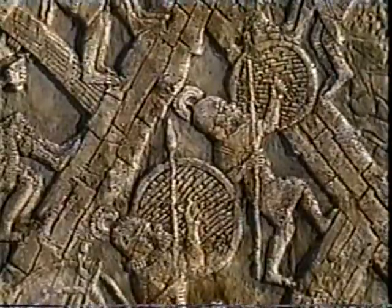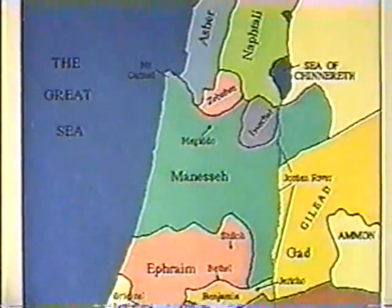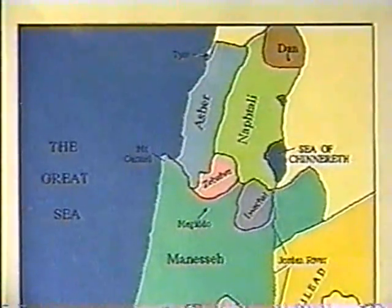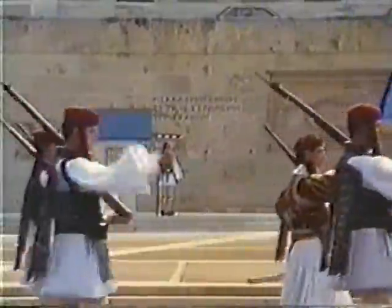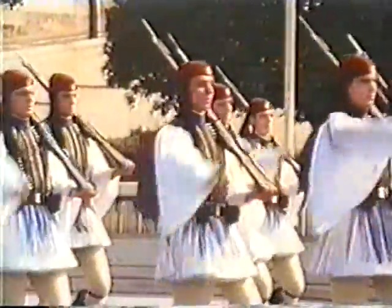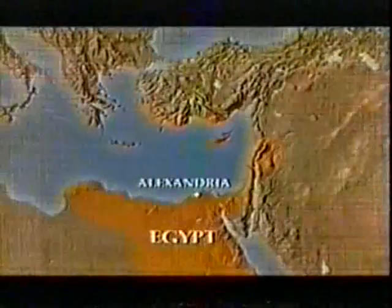Historically, a series of powerful invaders, the Philistines, Assyrians, Babylonians, and Persians, conquered the land of Canaan, which the Hebrews called Israel. The Hebrew tribes of Manasseh and Dan joined forces and became the Macedonians. They fled to Greece with their gold and their riches. They wore white kilts like the Egyptian pharaohs, played goatskin bagpipes, adopted the Greek culture, and settled along the river Danube, which they named after the tribe of Dan. By 322 BC, their leader, Alexander the Great, reconquered Egypt and appointed his general, Ptolemy I, as the new Hebrew pharaoh of Egypt.